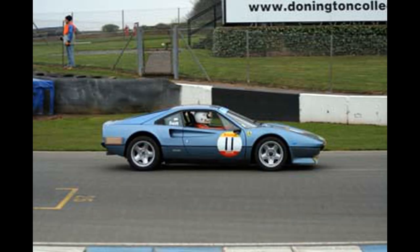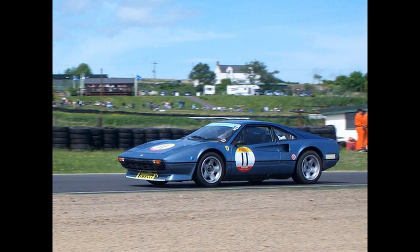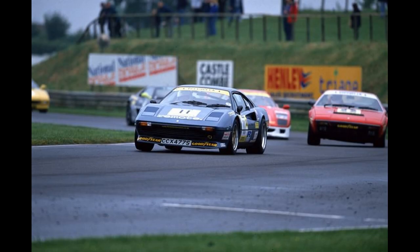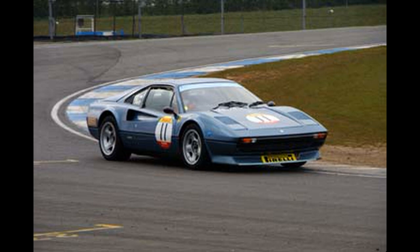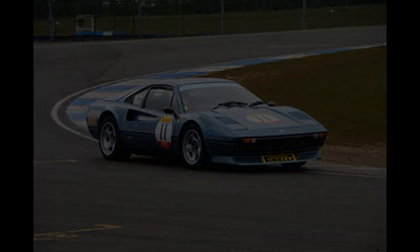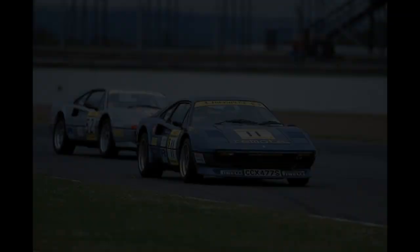Moving on, we come to the Ferrari 308 GTB of John Swift. This car was a competitor in the Pirelli Ferrari Classic race series, and although not as extensively modified as a lot of the cars I've worked on, it really was a beautiful car on circuit. Not as competitive as a lot of the other cars, but at the same time I have a love for 308s, and this thing was just gorgeous to hear and see on track.